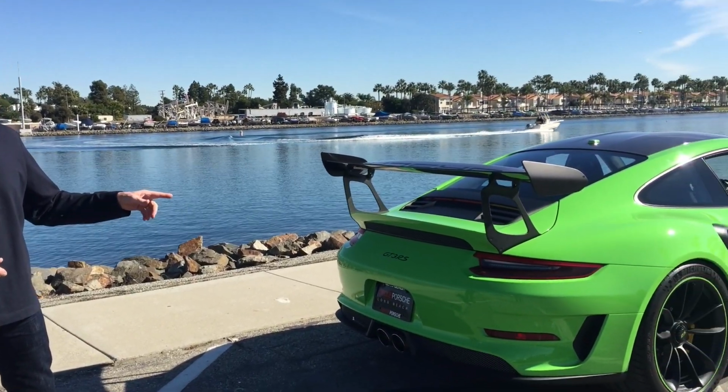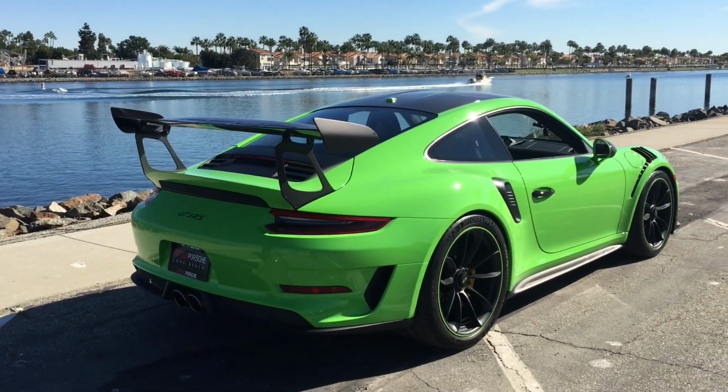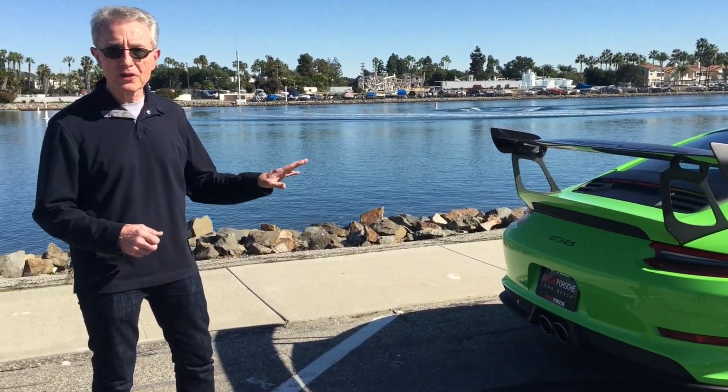Let's flip the car around and give you an idea how it sounds when it starts, and then we'll take a look at some of the interior and other features.